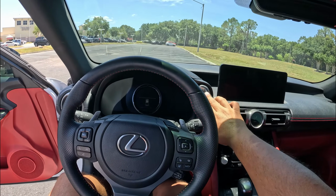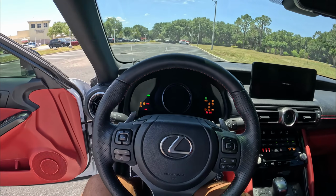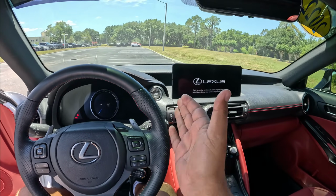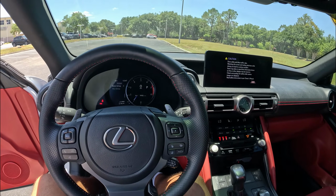Foot on the brake, start button, which is located right up here. You can hear that beautiful sounding V6. Really nice interior. You can just tell the quality of the car is very nice. You see the nice Lexus graphics. We got the awesome dial here that moves, so you can see really cool the way that is.